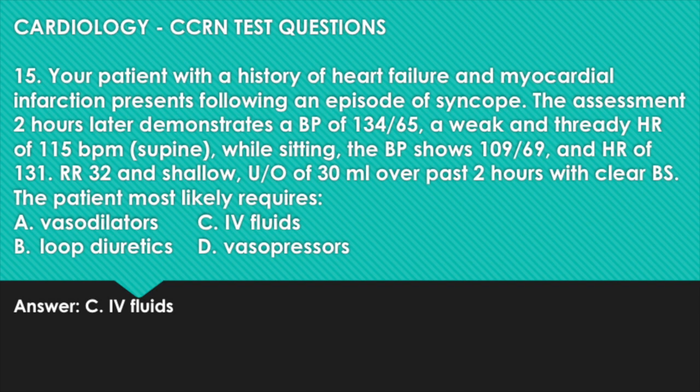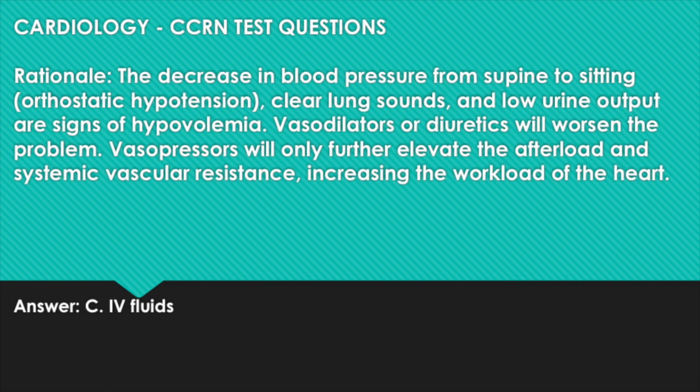And the answer is C, IV fluids. The decrease in blood pressure from supine to sitting demonstrates orthostatic hypotension. Clear lung sounds and low urine output are signs of hypovolemia. Vasodilators or diuretics will worsen the problem. Vasopressors will only further elevate the afterload and the systemic vascular resistance, increasing the workload of the heart.